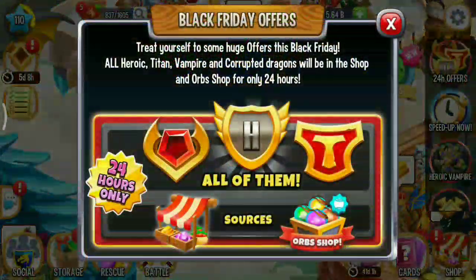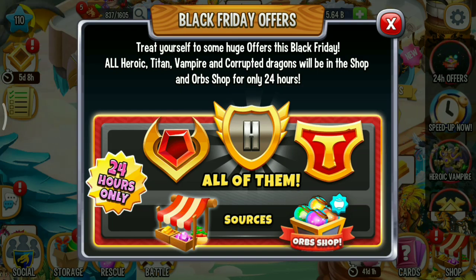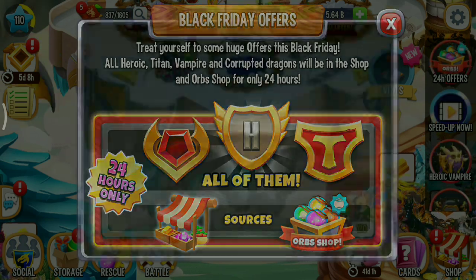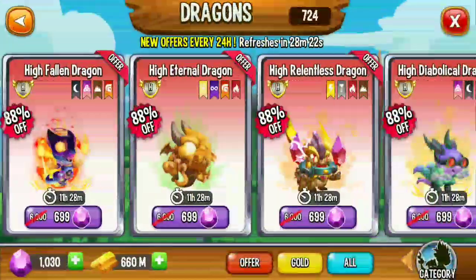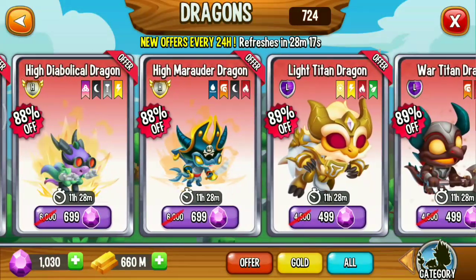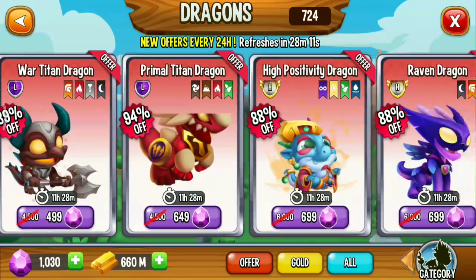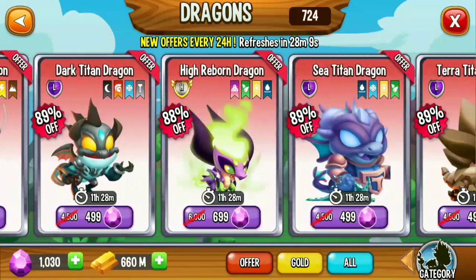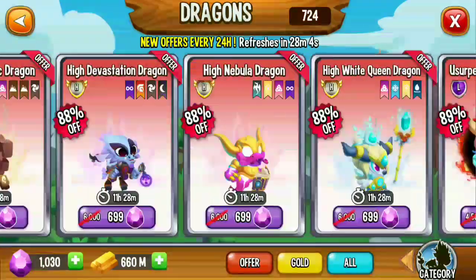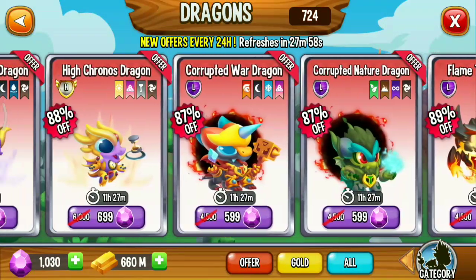Don't forget there's still a Black Friday offer that you can get a Heroic Titan or Corrupted Dragon from the shop or from the orb shop. And also, there is a cheap price. It's only 700 gems for Heroic Dragon and 500 gems for Titan Dragon, and you can get the Vampire Dragon for 500 gems, and you can get the Corrupted Dragon for 600 gems.